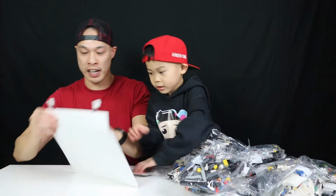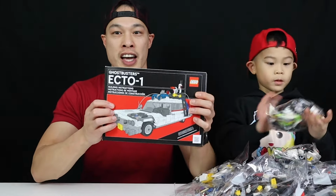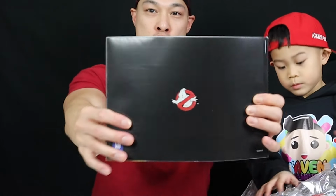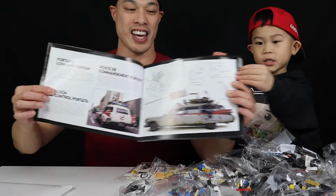Let's take a look at the book, guys. Here's the instruction manual for the ECTO-1. It's got a nice picture of the ECTO-1 on the front, and it's got a nice picture of the Ghostbuster logo on the back. Got some cool pictures and instruction on the inside. Yeah. But let's build this bad boy.